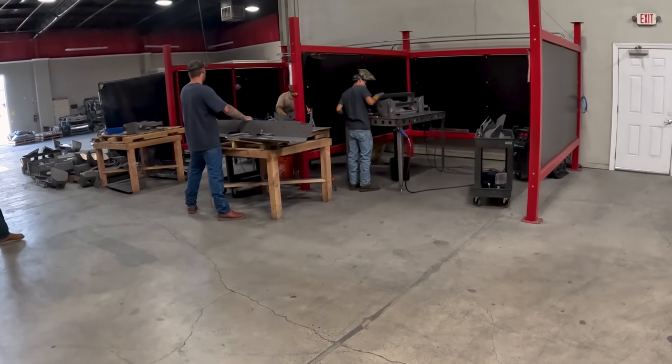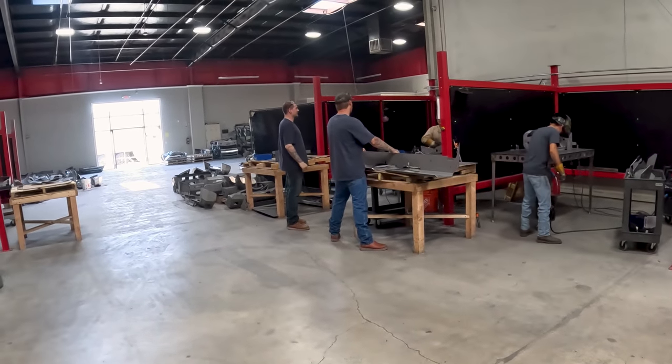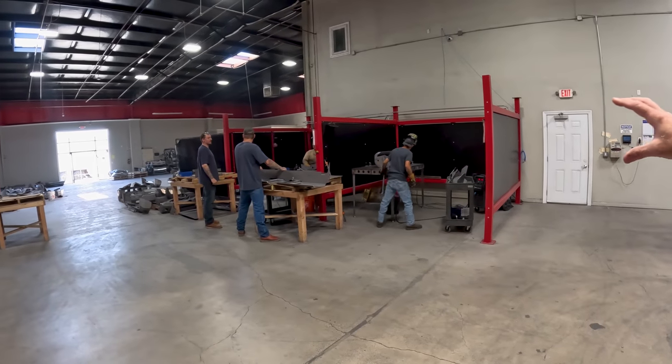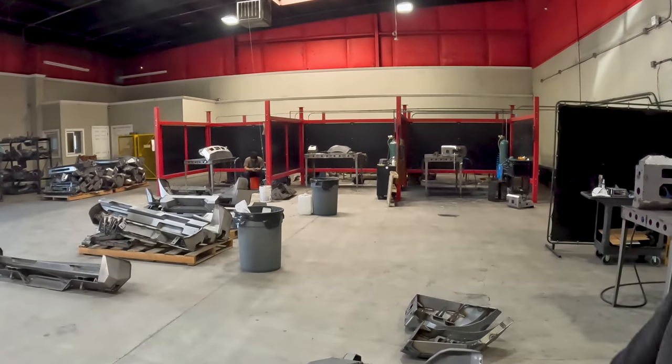So it's all hand welded? It's all hand welded. 100% hand welded. It always starts with this right here. If something doesn't look right while we're forming and fitting it, it does not get moved forward to welding. It has to be spot on before it goes over to our welding department. It comes over here to our welding booth. These guys are our welding team.